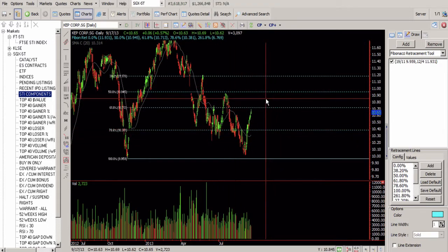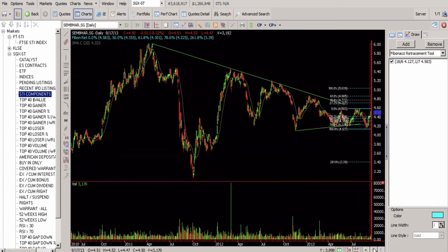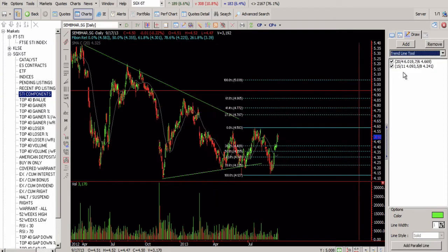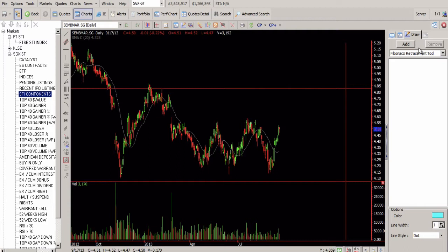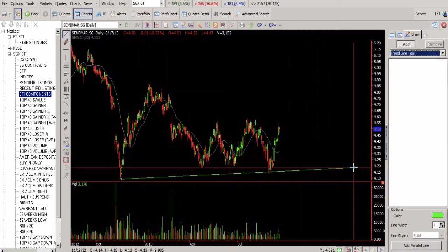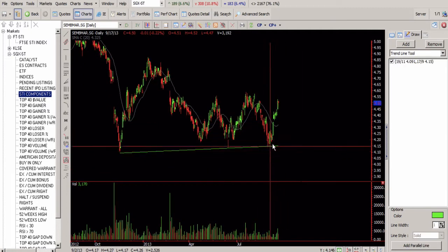And another one that I saw, it was screaming at me, but I did not enter, was SEMBMAR. Let me go through the analysis here. So you can see that it was screaming at me basically because you connect these 2 trend lines. It was screaming at me right here, but I did not enter.